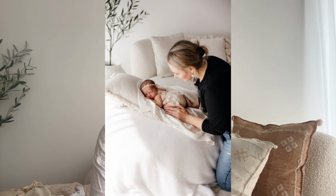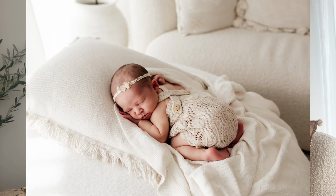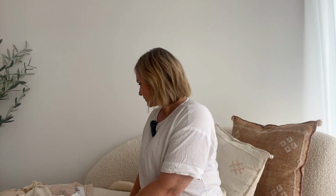And I think if you don't know how to pose a baby well and you don't know how to comfort them to sleep, babies will flail, and awake babies tend to not be able to focus their eyes. Posed sleepy babies look a lot more happy and comfortable than awake newborn babies. It's just the way it is. Some pieces that you can get to help you pose the baby beautifully, and we'll talk more about that in the course, obviously, but here we go.